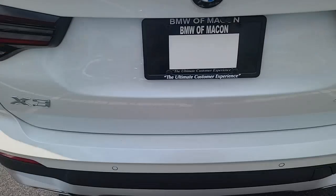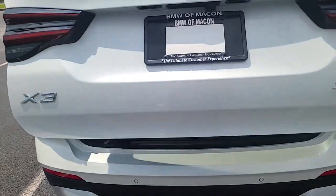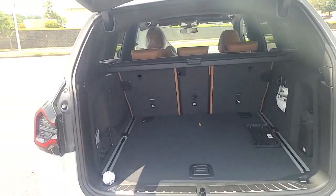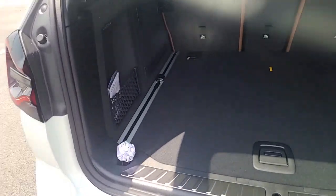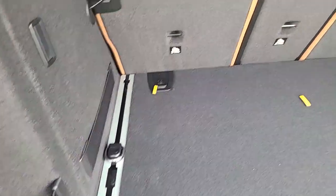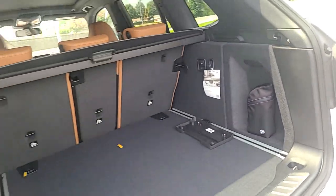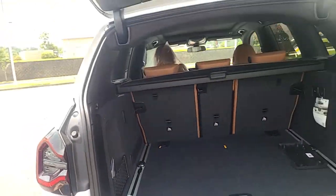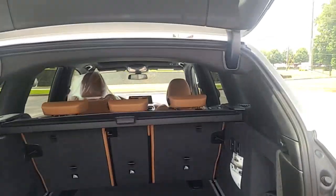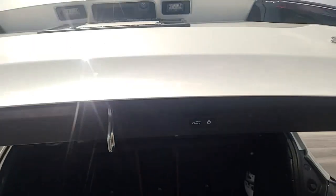Okay, you do still have your foot action, where you can open your trunk and close it with your foot. That's just shipping paper. Nothing changed as far as the cargo space or the size of the vehicle. Still sufficient. And your button to lock or close.